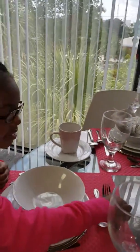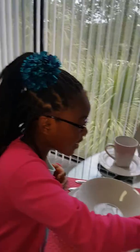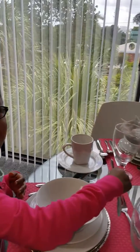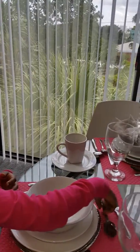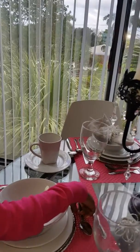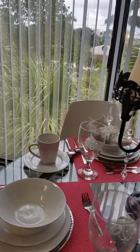Okay, let's go to the top of your plate. What are those for? It's for your cake if you ordered cake. And what do you call that? Dessert. That's your dessert fork. And that is? Your dessert spoon if you ordered anything that needs a spoon.